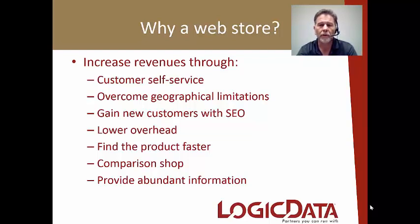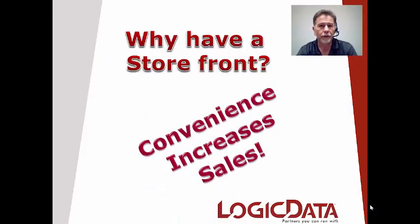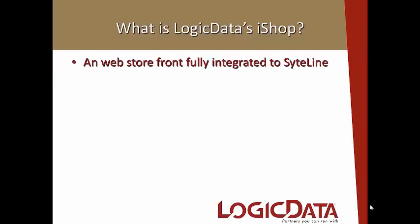But the biggest reason of all to have a storefront is the convenience that you provide your customer is going to increase your sales. So that said, what is it we're talking about today? What is iShop for Syteline? Well, this is a web storefront. Think in terms of a regular storefront that you might use as a consumer, where you might shop at Land's End or Sears Roebuck or Amazon. You're looking for products, you can browse a catalog. So this is a storefront of that nature, integrated specifically to the Syteline environment.